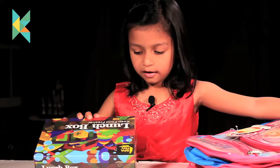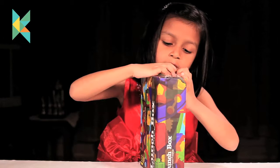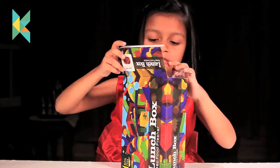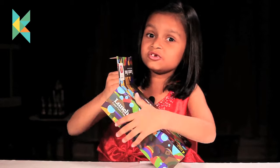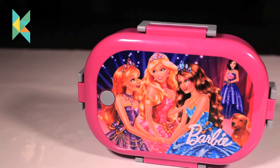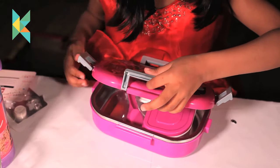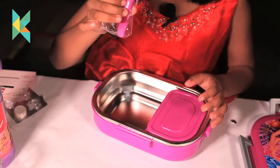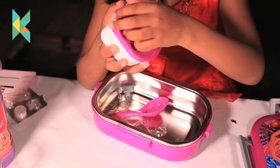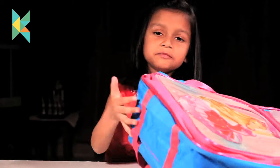What is this? Let's see. This looks like a lunch box. Let me open it. This is the lunch box. This looks so beautiful, huh? Let me open it. Oh, wow. We have a spoon and a keeping key, something to put inside. This is pretty. This is a special one. It will keep my food warm for 4 to 5 hours. Let me show you the next thing.